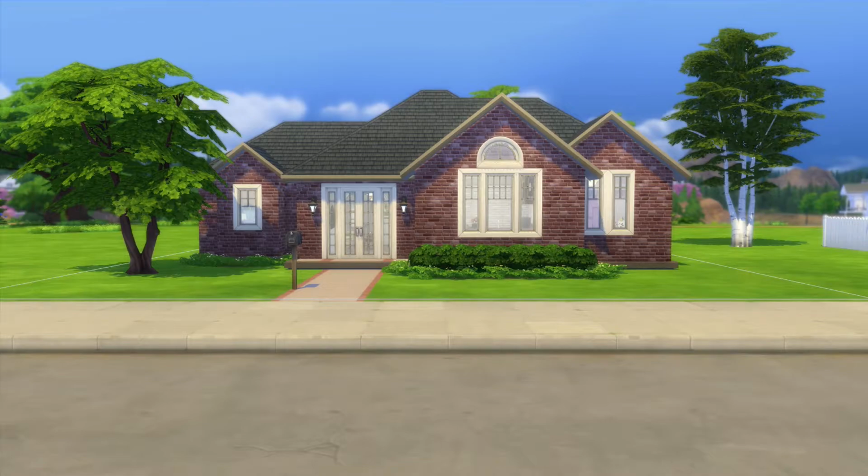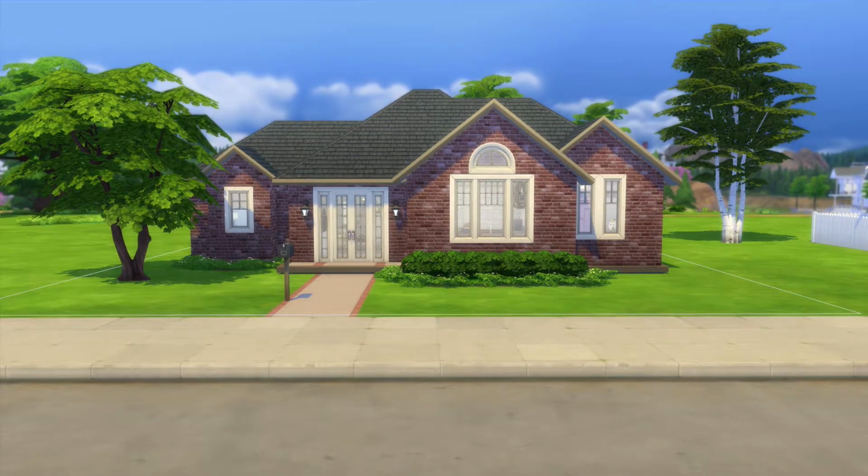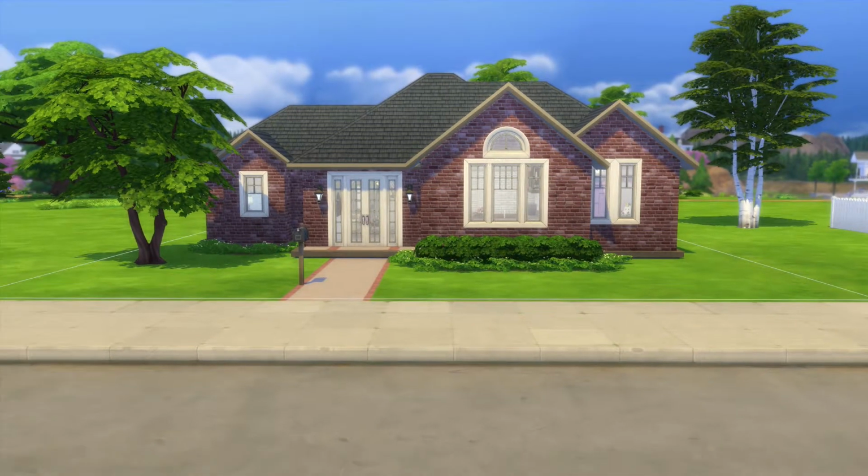I'm going to get rid of this brick for one. I really don't like red brick ever. Especially not on a house completely, like all the way. Sometimes it's good as an accent color. I never like houses that are completely brick though. So I'm gonna get rid of the brick.